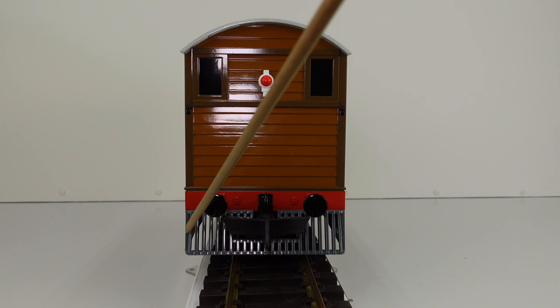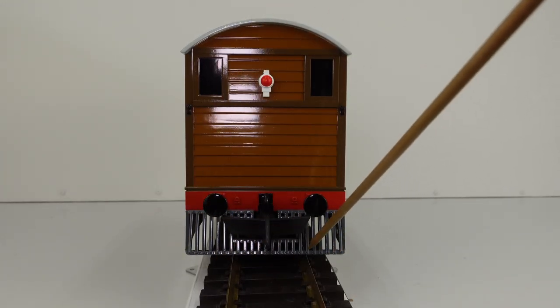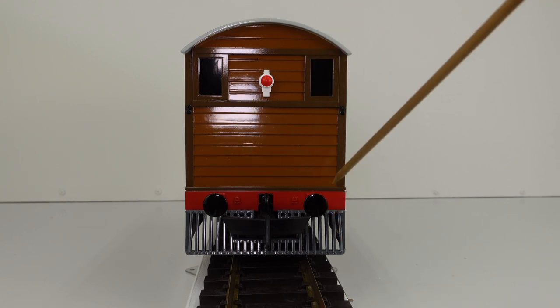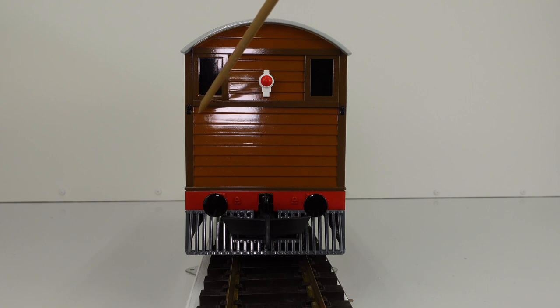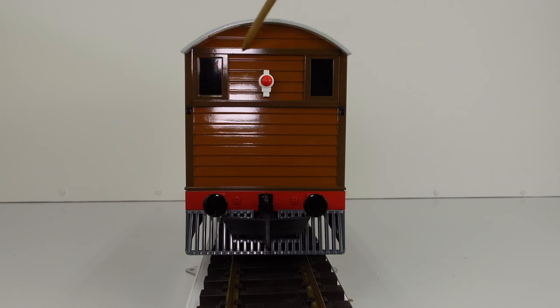But working from the bottom here, you've got this kind of grilled, again, that skirting kind of continues around here. It comes down to the track here. You've got your buffer beam in red with the black painted buffer pads. You've got a utility hook, and then that kind of planking here kind of carries around the back. Then you've got the framing around the windows in that darker brown. This is all plastic construction, by the way.